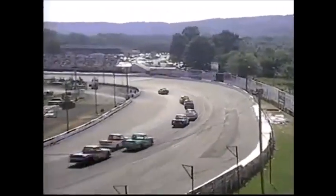Good scramble there for position. Raines and Hensley, good side by side right there. You saw Jack Sprague briefly in that 24 truck. He works around one of the lap machines to try and get some clear sailing.